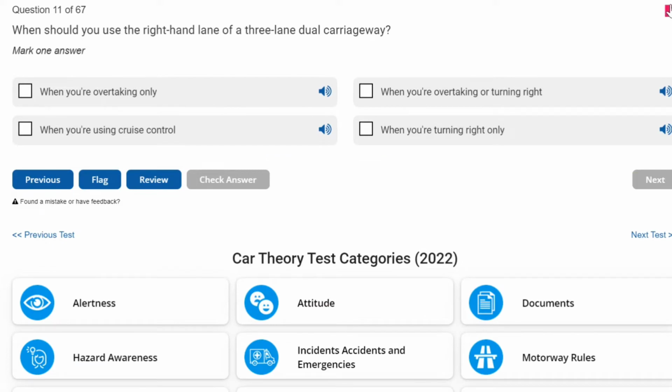When should you use the right-hand lane of a 3-lane dual carriageway? When you're overtaking only. When you're using cruise control. When you're overtaking or turning right. When you're turning right only.